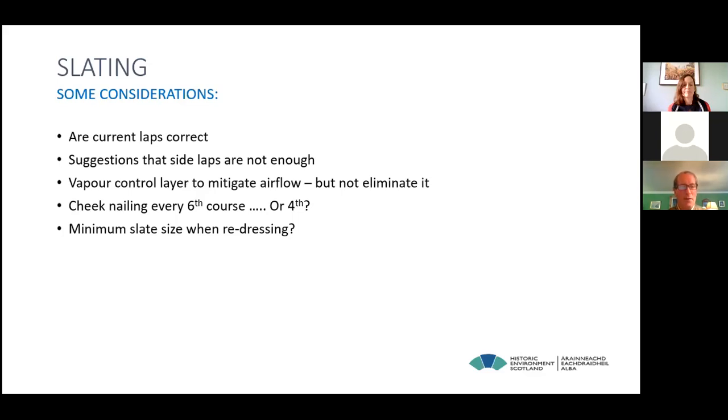Maybe the head laps are good, but the side laps might not be enough. And I've had sort of anecdotal feedback from architects that maybe the side laps are not quite doing what they should be doing. A vapor control layer is now fairly standard to mitigate airflow or vapor movement, but not to eliminate it.